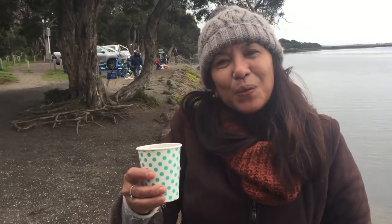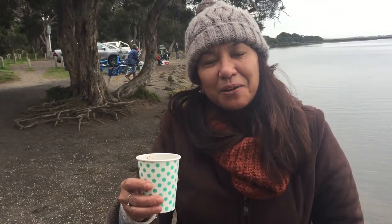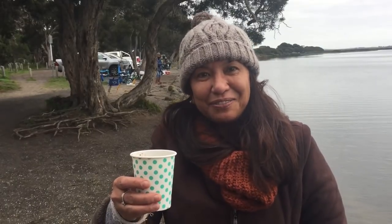So one of the local anglers here today who's been catching fish is Jenny. Now Jenny is Filipino, and she was really kind enough to come over and offer me some chocolate porridge. So do you want to tell me a little bit about it, Jenny? Yeah, I'm Filipino, and we have this chocolate porridge. In our Filipino language it's called lugaw. So yeah, I just wanna let Wayne have a taste of some Filipino food. I hope he likes it.